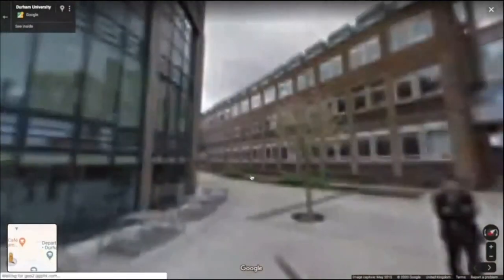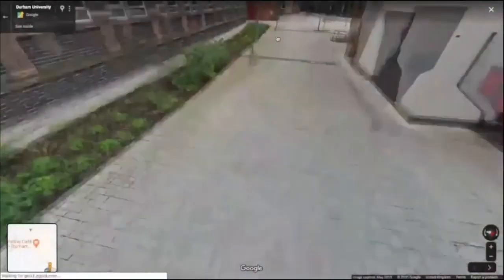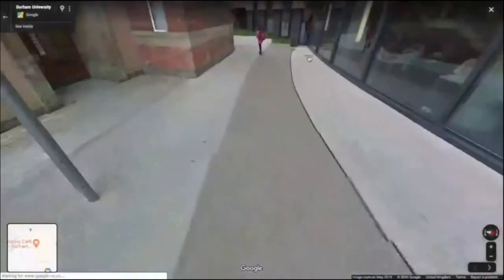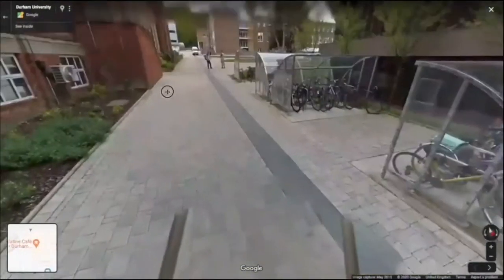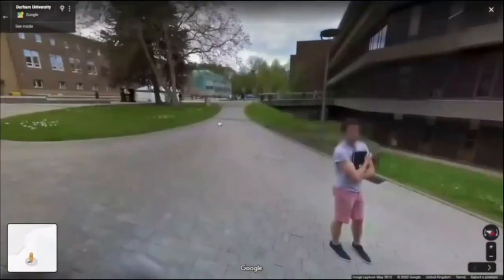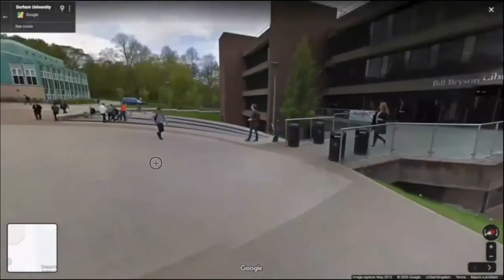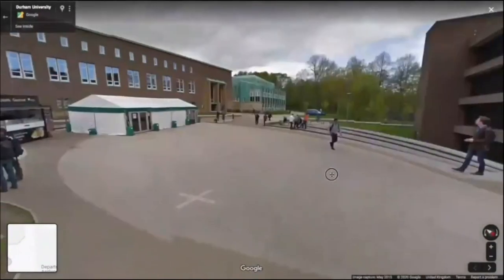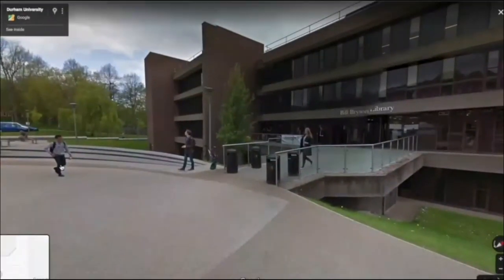If I walk down past the Palatine Centre here, I would get to another entrance to the chemistry department. As you can see, a lot of the buildings on Lower Mountjoy are really close together, as this on the right hand side is now the Bill Bryson Library again. This is definitely a huge advantage if you wanted to move between buildings. For example, if you wanted to switch between study spaces or to grab a treat from one of the cafes, then this is very easy to do.